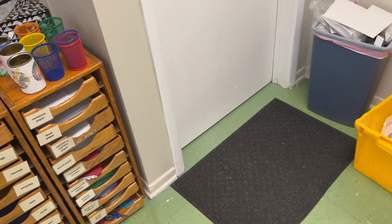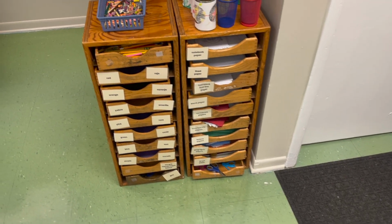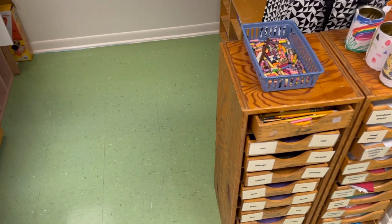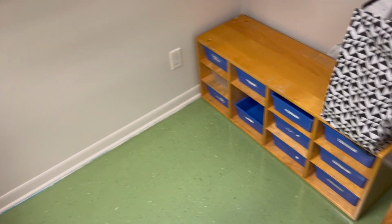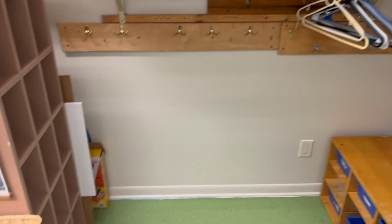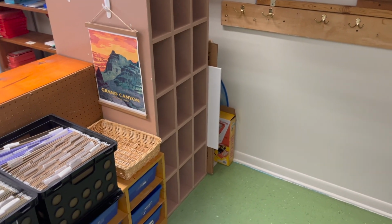Here's the classroom door where we also have their recycling and garbage. This is where their supplies are, so then it's community supplies. This is where their shoe bins will go, and then they'll hang up their backpacks and coats here. This is going to be used for their cubby and mailbox.